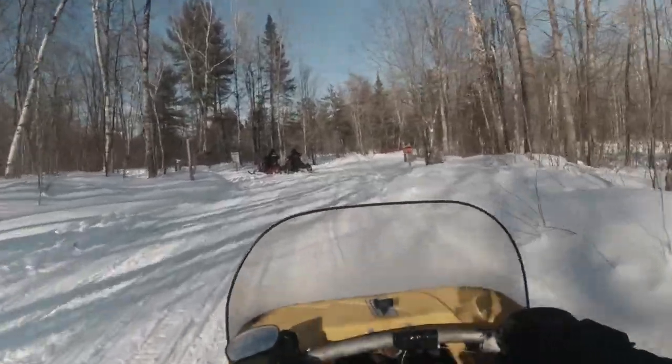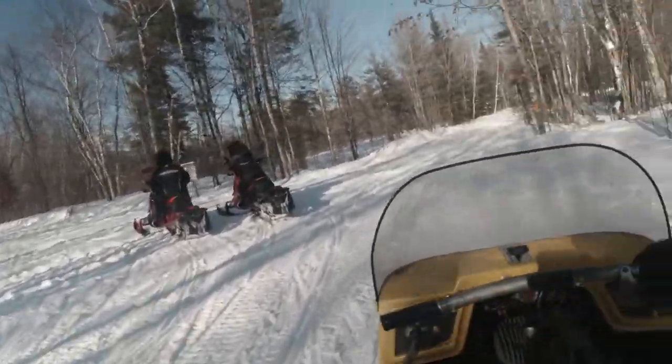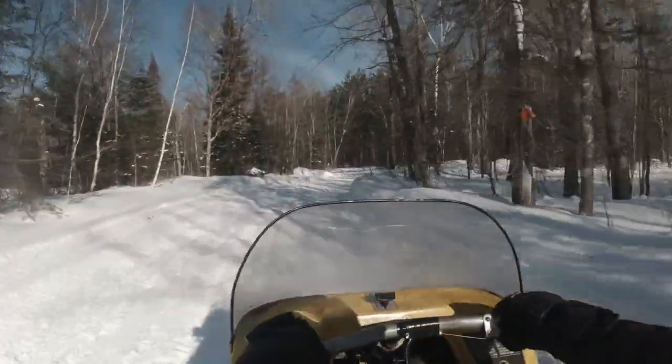Up ahead of us here is the turnoff to go to Otter Bay Resort. I've never been down that way because it's getting farther away from the lake, so I always stay going straight because that takes me back towards Namakagon Lake.